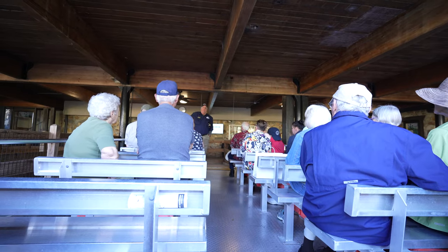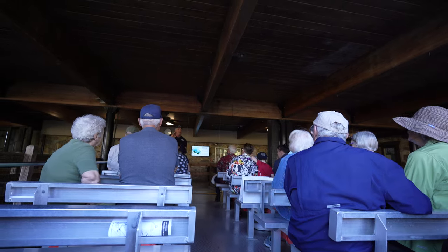Please remain seated until we get to the other end. If you want to take a picture, stand up, take your picture, then sit back down. In case I hit something in the water over there, I just don't want to get anybody hurt.